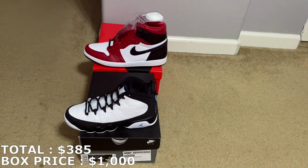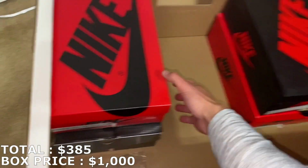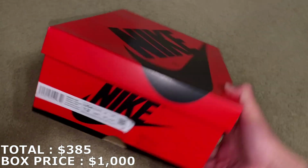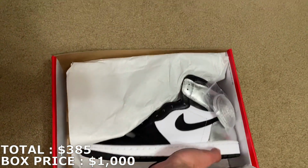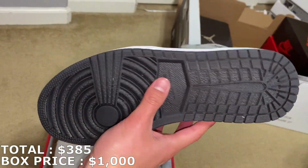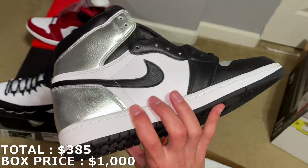So $385 with the first two shoes, both of them are brand new. Wouldn't be surprised if all these shoes were brand new again. So here we go, another 12 in women's. And this is the silver toes. So bigger sizes for these women's shoes usually go for more than the smaller sizes. So he gave me some really good sizes here. And these are brand new as well.